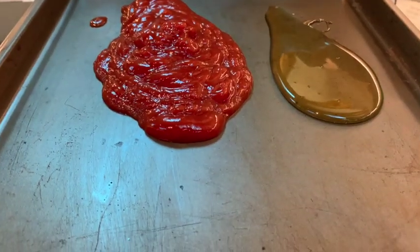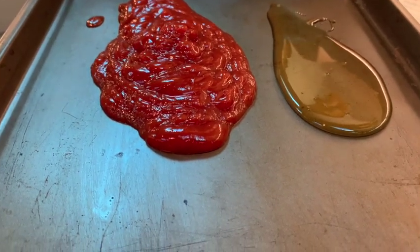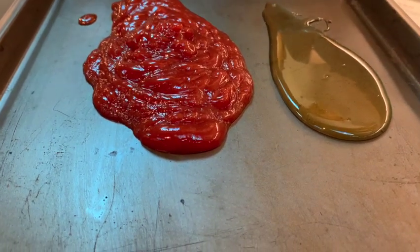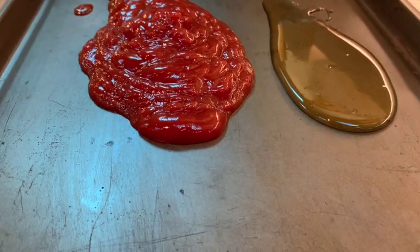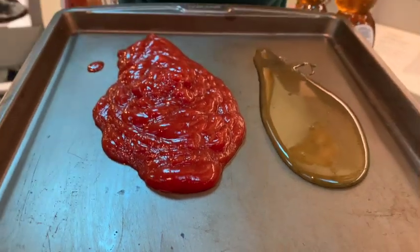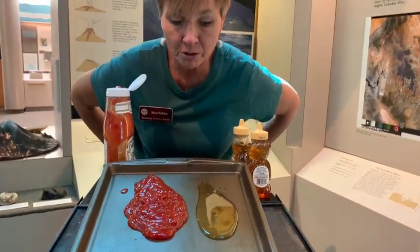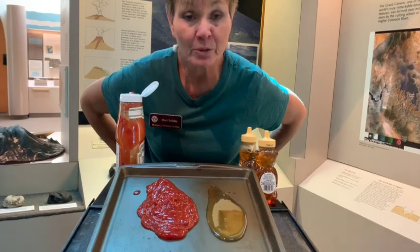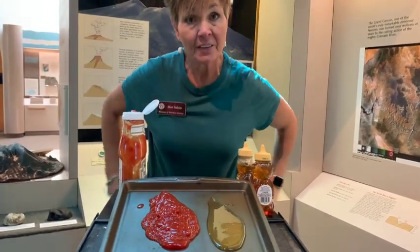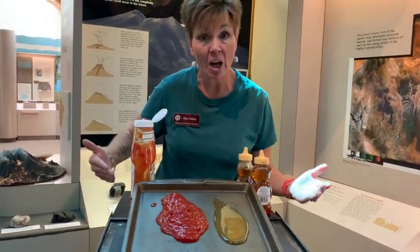So, let's watch. It seems to me at the angle that I am at, they seem to be neck and neck, flowing at the same rate. And the ketchup seems to have lost some energy. It's kind of a glob. And remember, Kent talked about there was times that the lava lost energy and it just kind of stopped and stayed there.